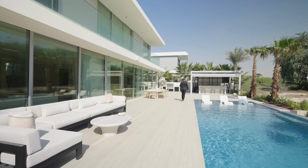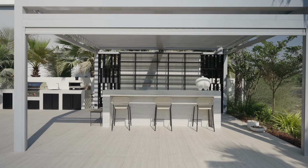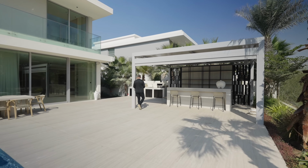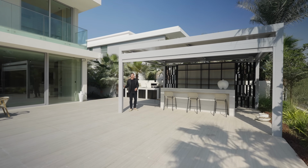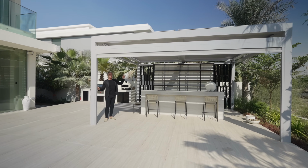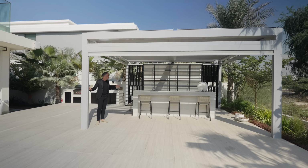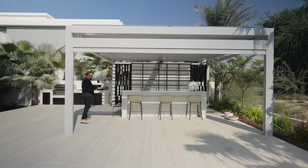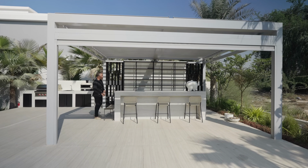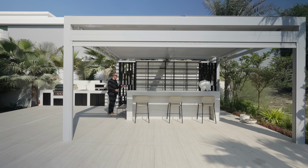Now, at the bottom of the pool is the outdoor bar, all underneath this covered pergola. Now, what's a really cool feature is that it's automated. So with the push of a button, you can actually open those louvers up if you wanted to get a bit more of a tan back here. You've got the bar counter, the dual level bar counter with the high chairs at the front and shelving at the back with storage underneath.